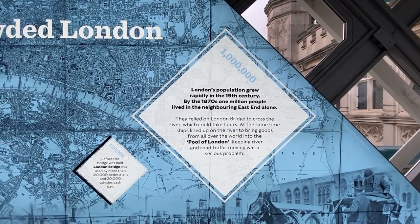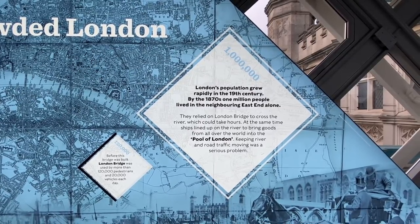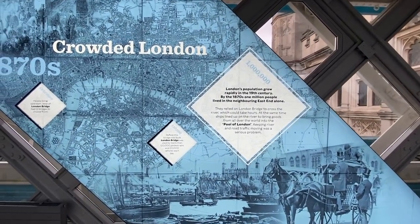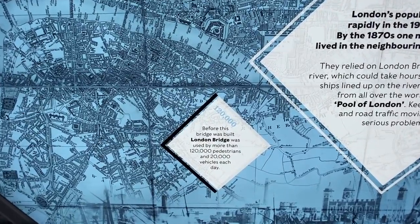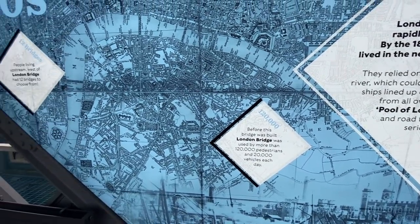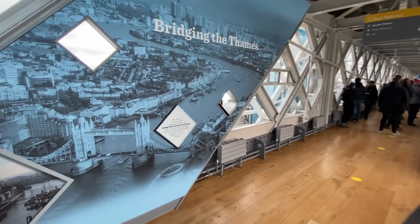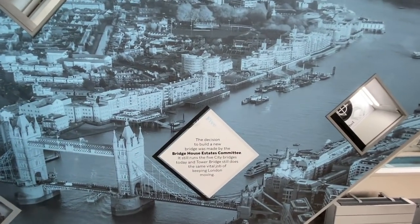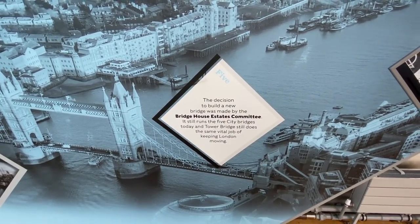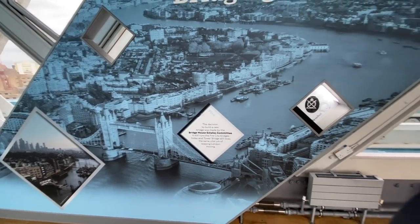They relied on London Bridge to cross the river, which took hours. At the same time, ships lined up on the river to bring goods from all over to the Pool of London. Keeping river and road traffic moving was a serious problem. And there we have our information about London Bridge. Before this bridge was built, London Bridge was used by more than 120,000 pedestrians and 20,000 vehicles every day. So the decision to build a new bridge was made by the Bridge House Estates Committee, which still runs the 5 city bridges today, and Tower Bridge still does the same vital job of keeping London moving. These are great pictures, by the way.